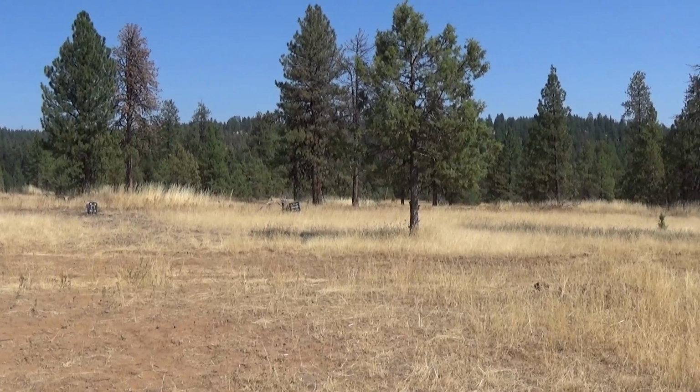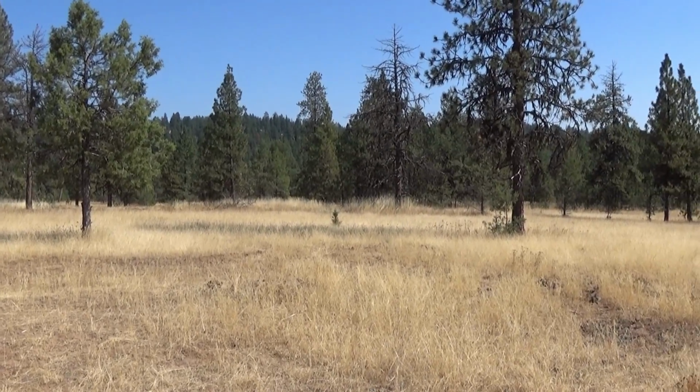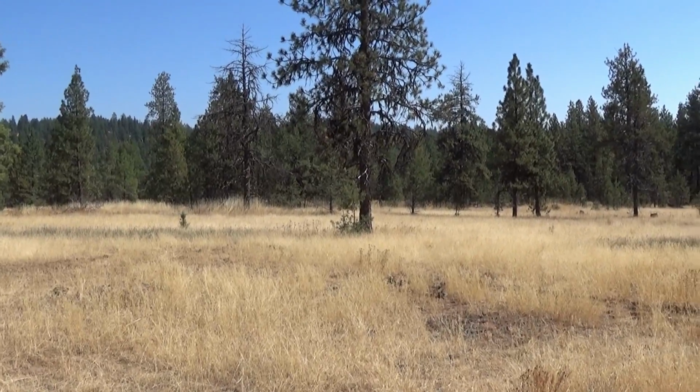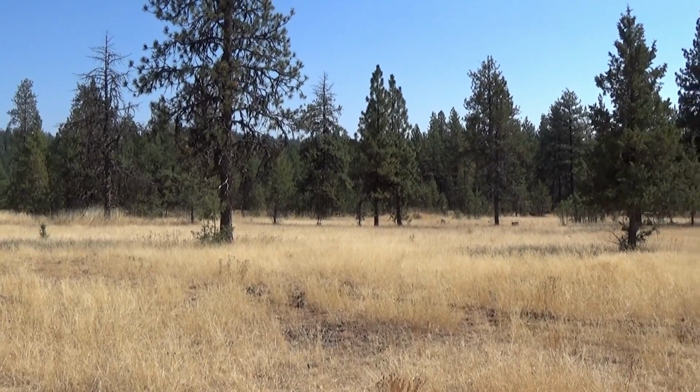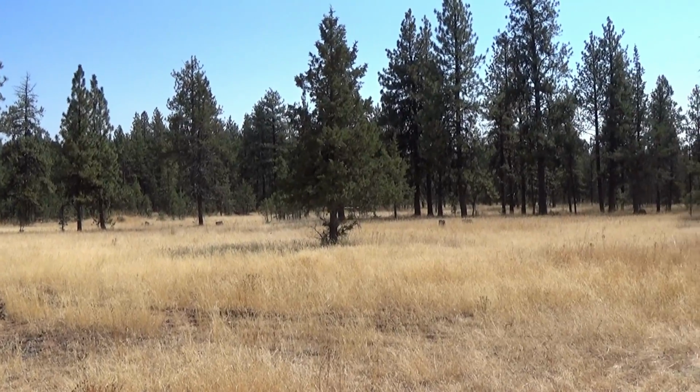It is dead center the second week of bow season. 90 to 100 degree afternoons. No one should have to hunt in that kind of weather, but if you want to bow hunt this unit, this is what the state gives you. So enjoy it.